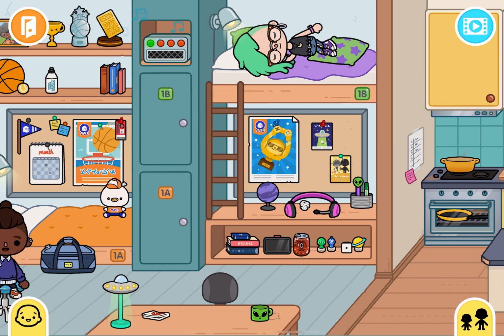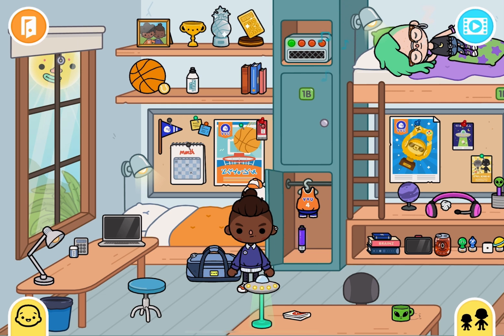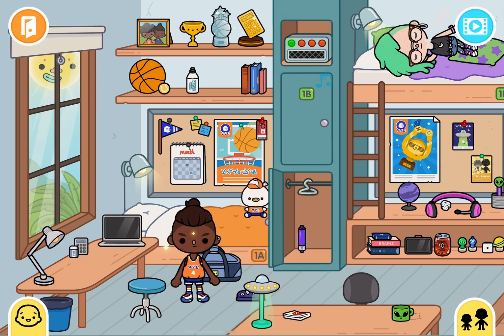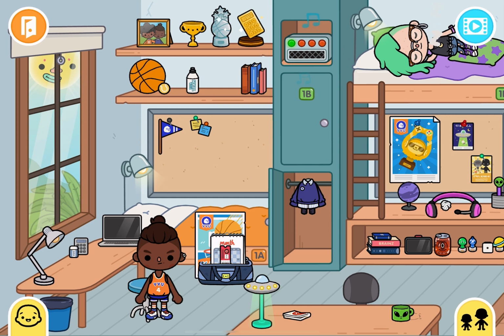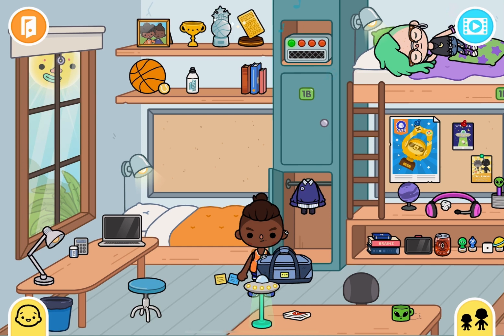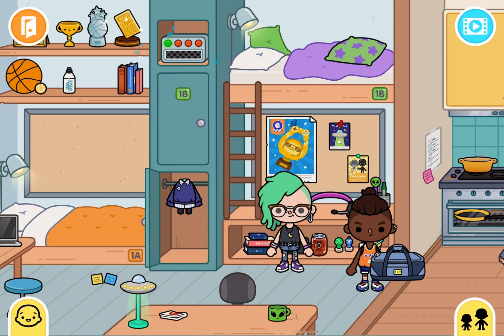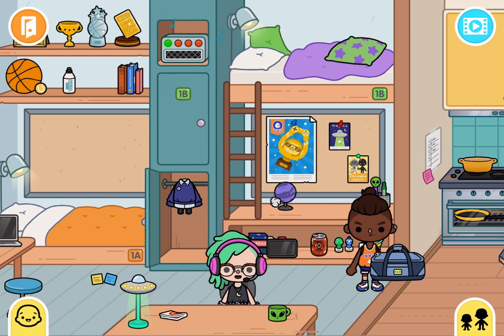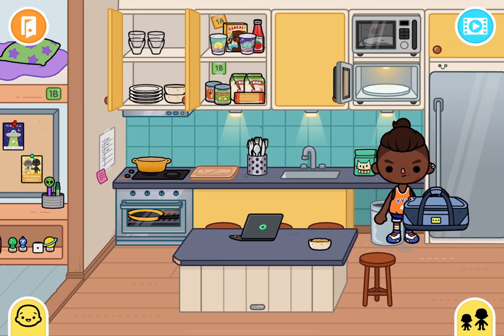The next place that we're going to go to is the dorms. I was about to say dorms, but it's dorms. So, we have this little guy. This dorm I don't really like, but I'm still going to use it. He's packing all his stuff: his little Buzz Lightyear, his stuffed animal, his posters, his math book, and all that stuff. And he's playing video games, and he's getting ready.